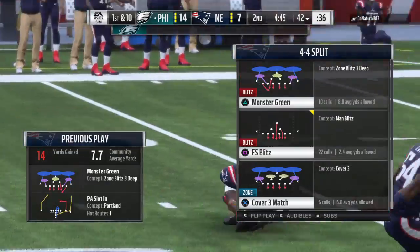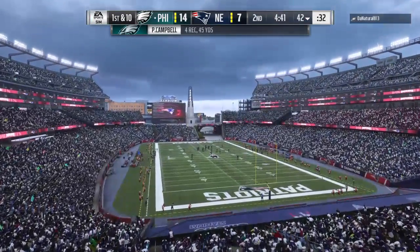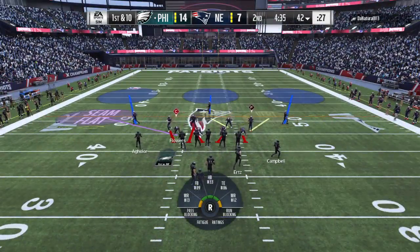First play of the drive going for 14 and also going for a 1st down. I think it all came together there. In-breaking route, drove it with excellent pace. Money throw right there to move the sticks.